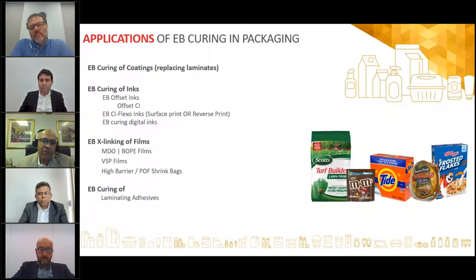Now, as mentioned before, electron beam curing is not new. It has been around for a very, very long time, and it is used in various different industries, from cross-linking rubber tires to pressure sensitive adhesive tapes and all that. But a big chunk of EB curing is in packaging. I would estimate close to about 60% of all our applications is in packaging.